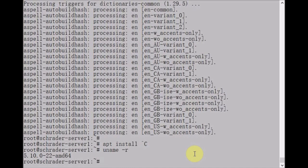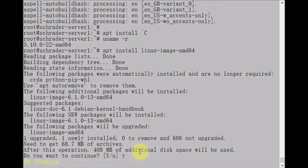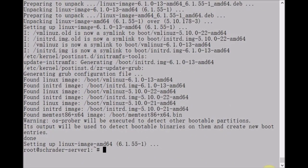So we're going to install the new kernel with apt install linux-image-amd64. Okay, so it did find a new one. The following new packages will be installed. This one is 6.1.0-13. After this operation, 400 megabytes of additional disk space will be used. That's good. Okay, so the new kernel has been installed, and the next thing I'm going to do is reboot the server.